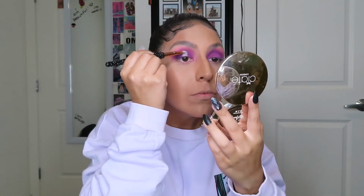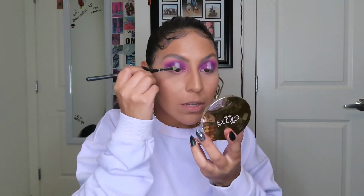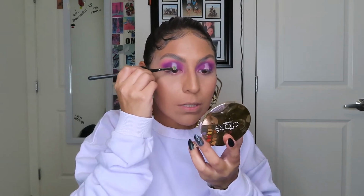So I'm just going to take some concealer. Gosh, I hope this looks good. I really do. Alright guys, so now to see if this is gonna look nice or not. So the next shade I'm gonna dip into is Shigo. So what I'm gonna do is I'm gonna grab my M421 and I'm gonna tap this right where we just placed the concealer.